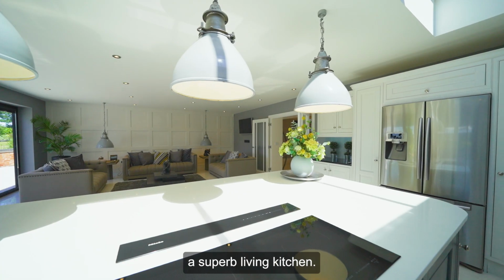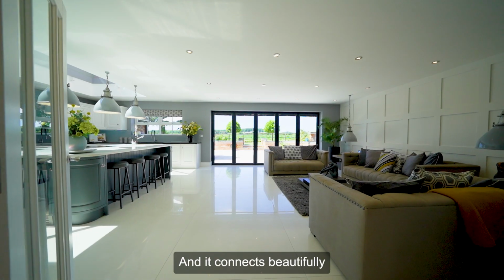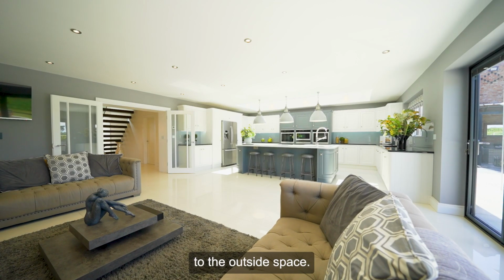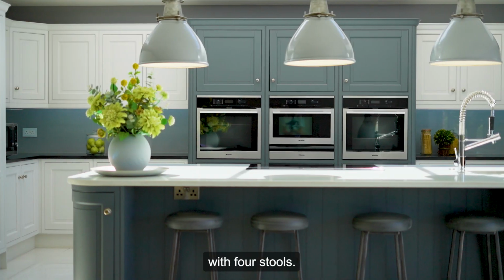And what about this for a superb living kitchen? Perfect for modern day contemporary living, and it connects beautifully by this large bifold door to the outside space. And what about this for a huge central island? It's a quartz surface featuring a breakfast bar with 4 stools.